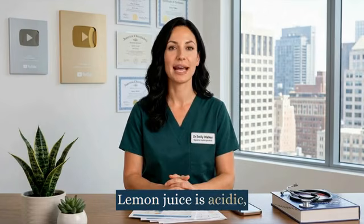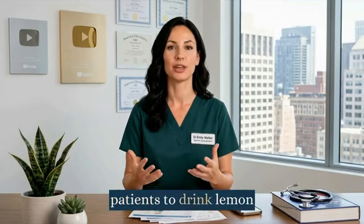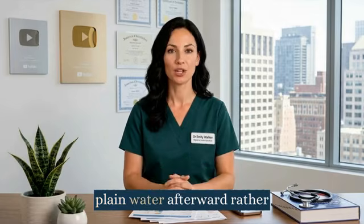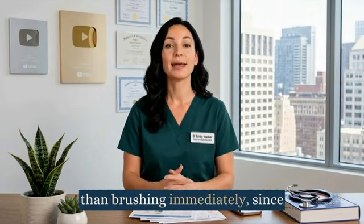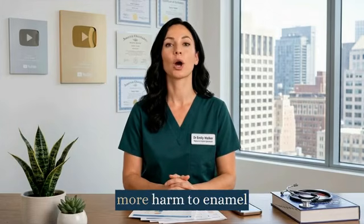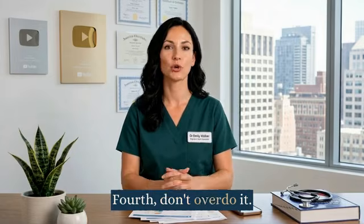Third, please be mindful of your tooth enamel. Lemon juice is acidic, and drinking it frequently without care can wear down enamel over time. I always advise my patients to drink lemon water through a straw when possible, and to rinse their mouth with plain water afterward rather than brushing immediately, since brushing right after acidic exposure can actually cause more harm to enamel that's temporarily softened.